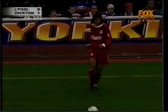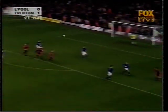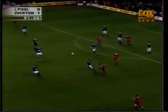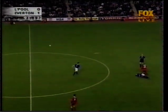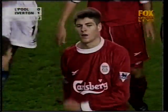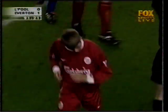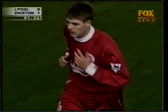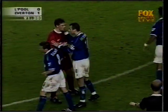Berger. Now Gerrard. In it goes again. Barmby did well then for Everton. Campbell takes a clattering challenge from young Gerrard, and it's a red card for him. And the Merseyside derby explodes again here in stoppage time. The 3rd red card of the night. And 2 of them have been Liverpool players, and there's still arguing, pushing and shoving going on, which the referee will have to deal with.